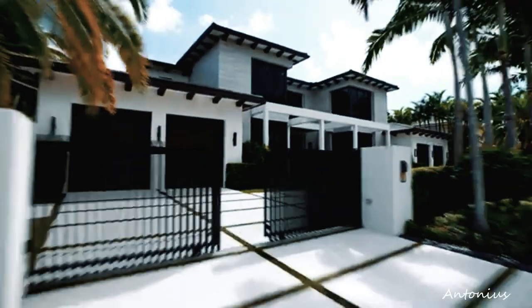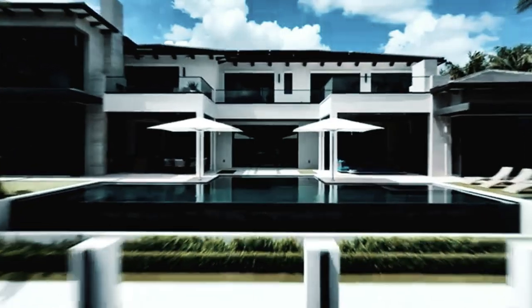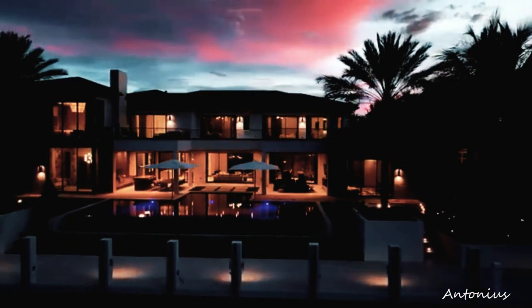One of the standout features of this estate is its exceptional outdoor living area. The expansive terrace, complete with a resort-style pool, spa, and multiple seating areas, is the perfect place to enjoy the Florida sunshine and take in the breathtaking waterfront views.